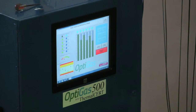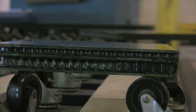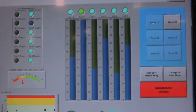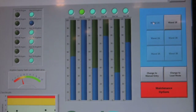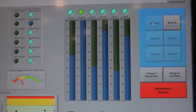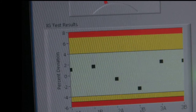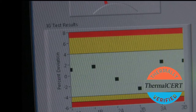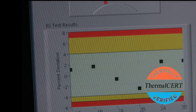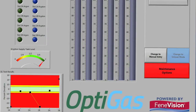OptiGas can further reduce the cost by simultaneously filling argon in the large space and krypton in the narrow airspace of an asymmetric triple IG unit. This method allows for the same U value at up to an 85% gas savings. The machine, using the ThermalCert module, then checks the fill accuracy of actual production and permanently records the results for customer inspection and quality control purposes.